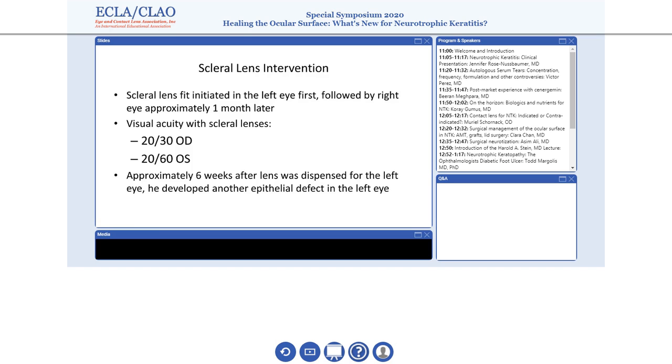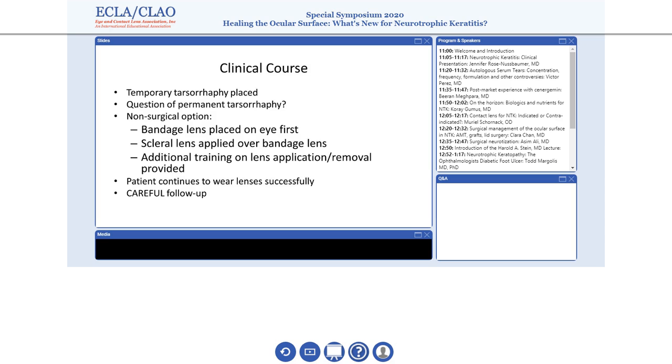So we dispensed a lens for the left eye first, followed by the right eye about a month later, and he was thrilled with his vision, which had improved. Approximately 6 weeks after that lens was dispensed for the left eye, however, he developed another epithelial defect in the left eye despite scleral lens wear. So we became rather nervous about that. He underwent a temporary tarsorrhaphy with the idea that he would eventually undergo a permanent tarsorrhaphy in that eye.